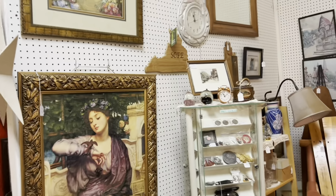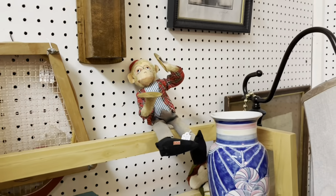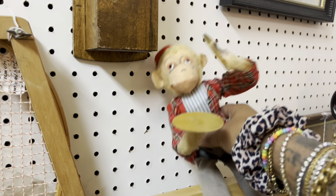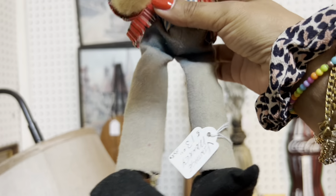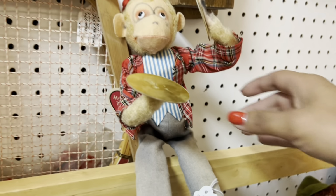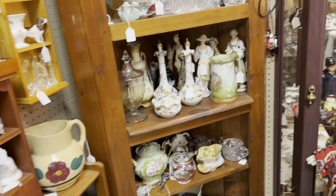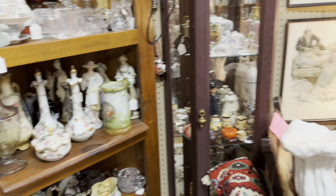Oh, look at this monkey. Looks like Ideal, Japan, $13. Oh, he's fantastic. Oh, he's got the original tag too. Unfortunately, he's got a broken foot. I don't think I'll be able to see past that. Could probably make a couple bucks off of him, but still, I'm trying not to buy damaged items. There's a lot packed in here too. That's a really pretty set.